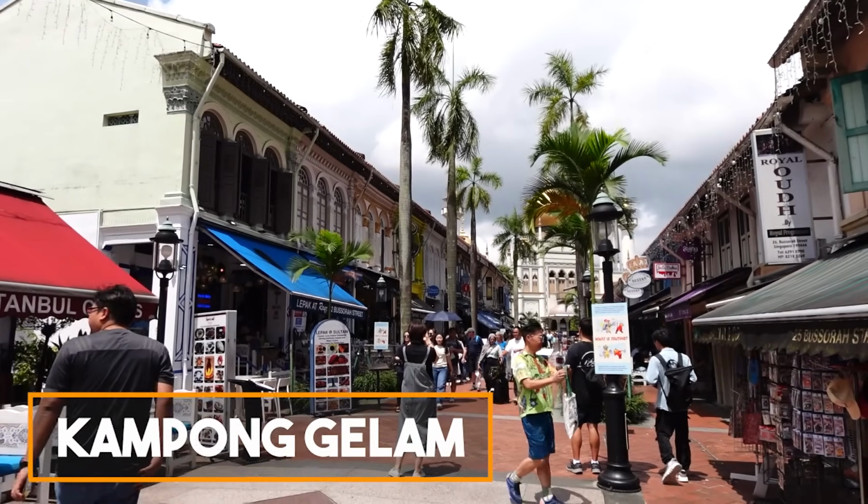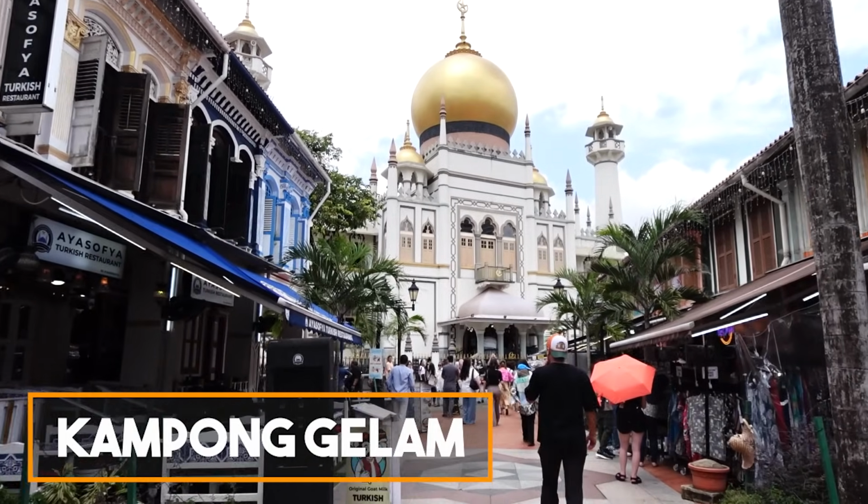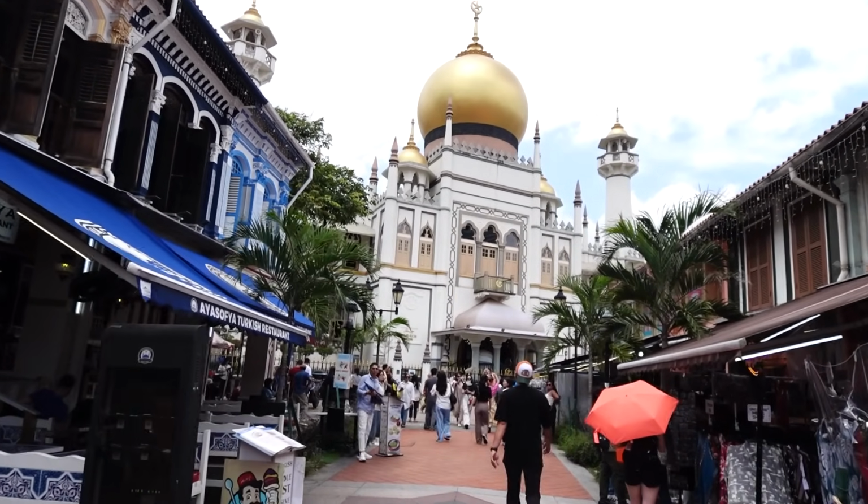Alright guys, so we are in Kampong Gelam and this is another one of our favorite areas, and it's a must place on our list today.